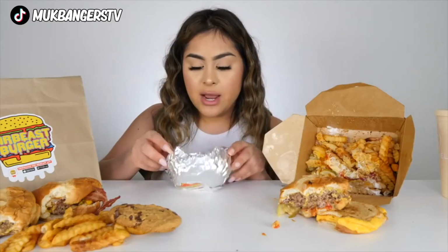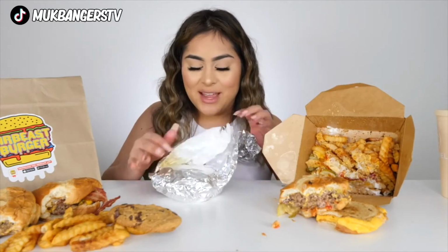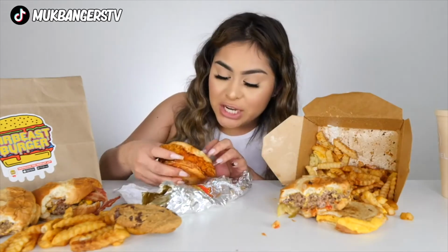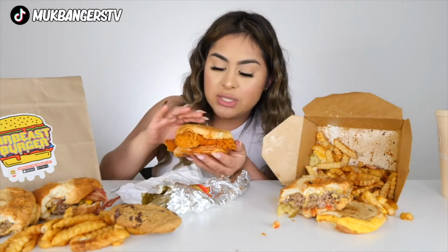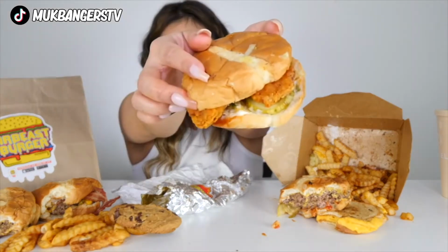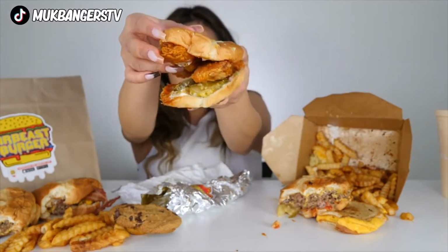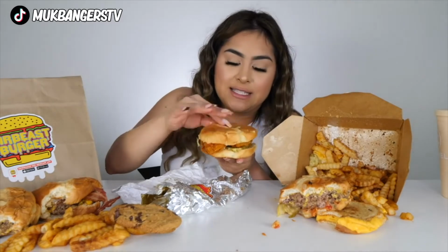Now let's try the chicken burger. I love chicken, so I really hope I like this one. The chicken looks so juicy. I already know I'm gonna love this one. Oh my God. We have the bun, 2 chicken strips, pickle, mayonnaise, and ketchup. And it's the thick slices of pickle. Oh, and also lettuce. So let's give it a try just like this.